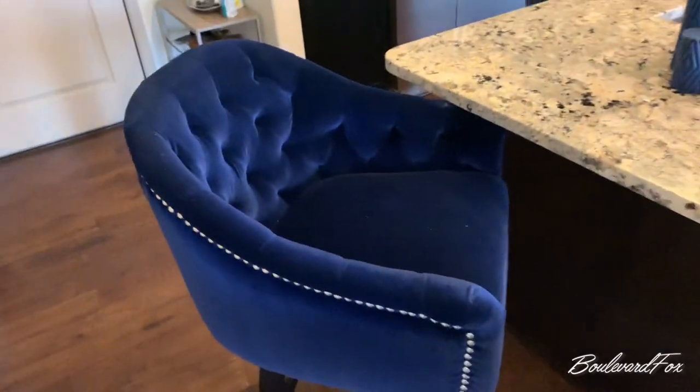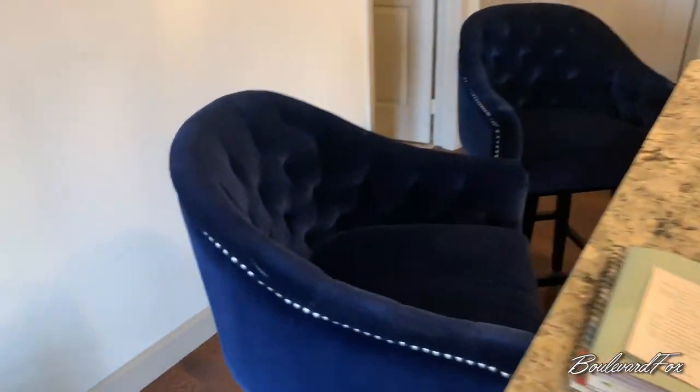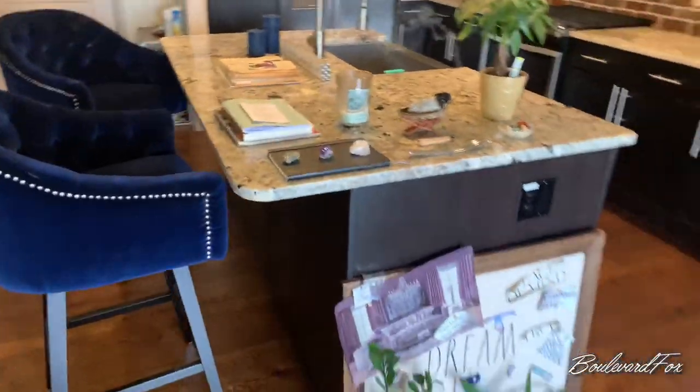My island, like I said, these beautiful chairs. I searched so long for these chairs. I literally got everything I wanted for this apartment. It's so crazy. They're a little pricey, but they're sturdy and will last me forever. That's my excuse for everything that's expensive. It'll last me forever though.